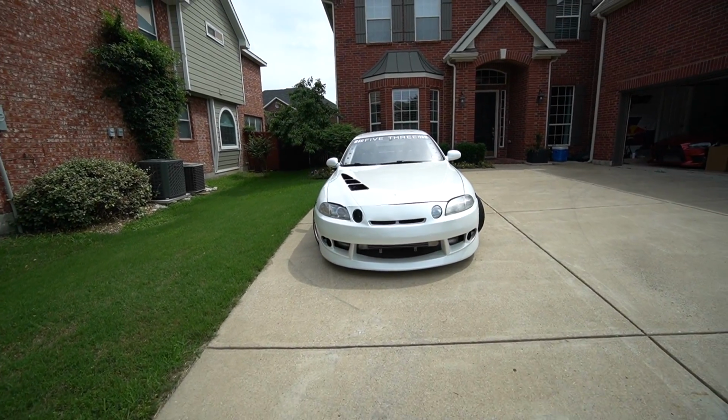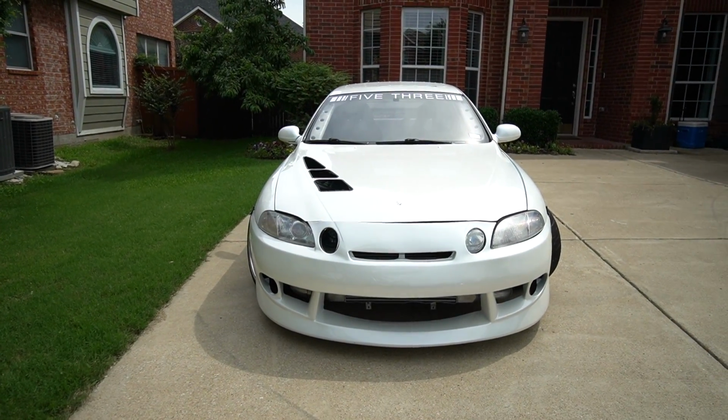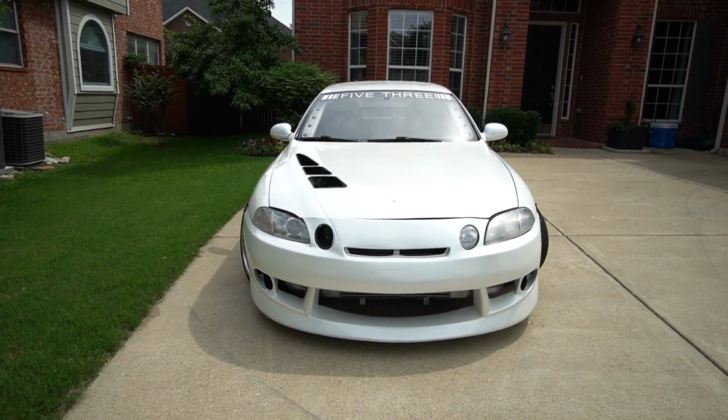By the way, I'm not gonna make a big deal about it, but this car is officially for sale. Please don't spam me about questions and stuff, but if you're interested, I'm interested.